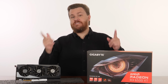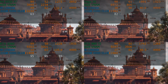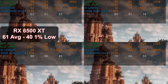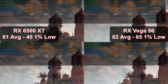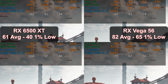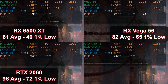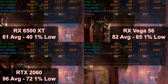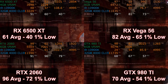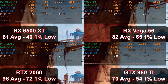What are some other cards with superior performance to the RX 6500 XT? Let's take a look at Horizon Zero Dawn. In the upper left-hand corner, we have the 6500 XT providing respectable performance at 61 frames per second. In the upper right-hand corner, however, we have the RX Vega 56, released 5 years ago in 2017, providing 82 frames per second. In the lower left corner, we have the RTX 2060, released 4 years ago in 2018, providing 96 frames per second. And in the bottom right-hand corner, we have the, at this point, very old GTX 980 Ti, released 7 years ago in 2015, providing 70 frames per second.